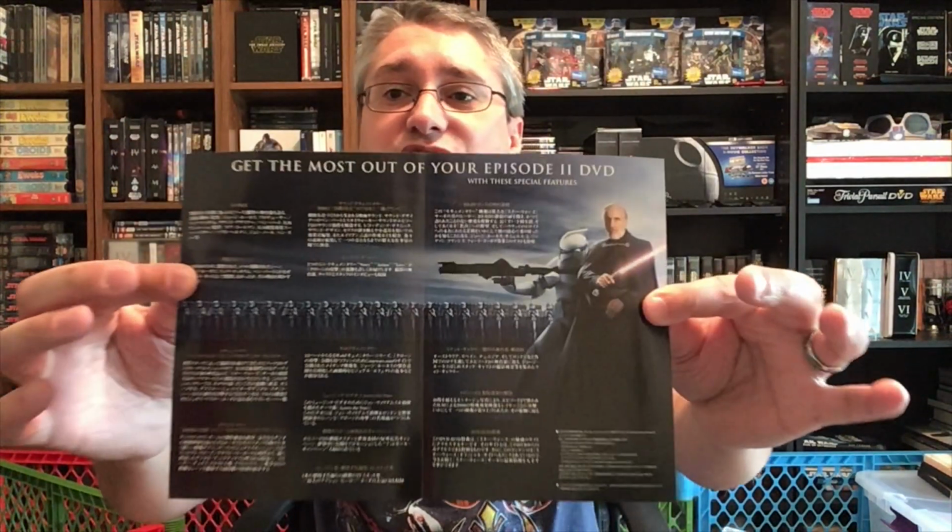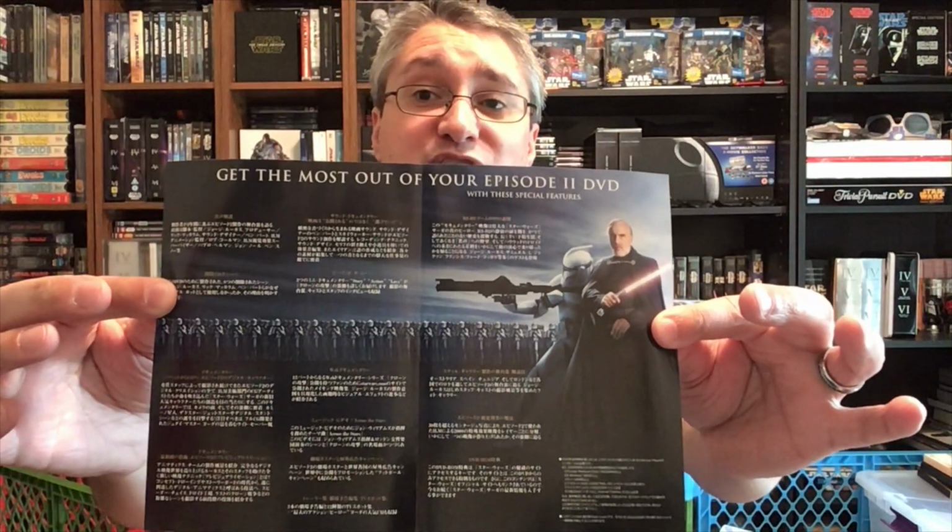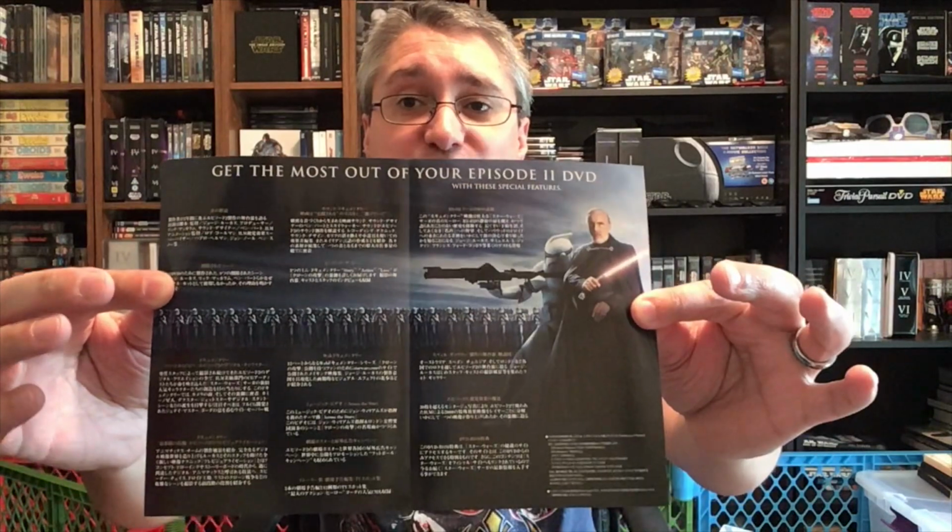Inside, again, I have hung on to the price tag here and put it on cardstock. The price in this case would have been 3,980 yen, or after taxes, 4,179. We have the insert, English, English with Japanese legalese. Inside the insert, get the most out of your Episode 2 DVD. Notice there this time, the descriptions and the titles are in Japanese, as with the legalese.